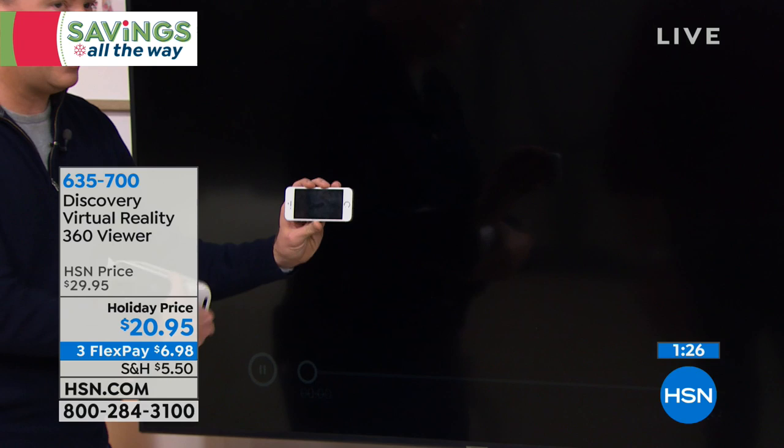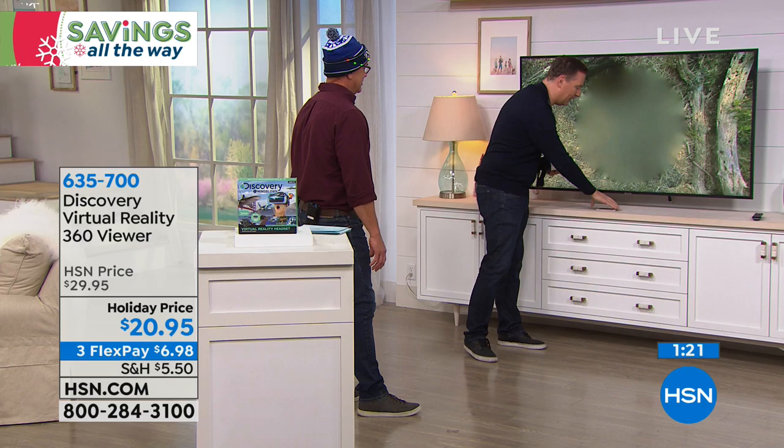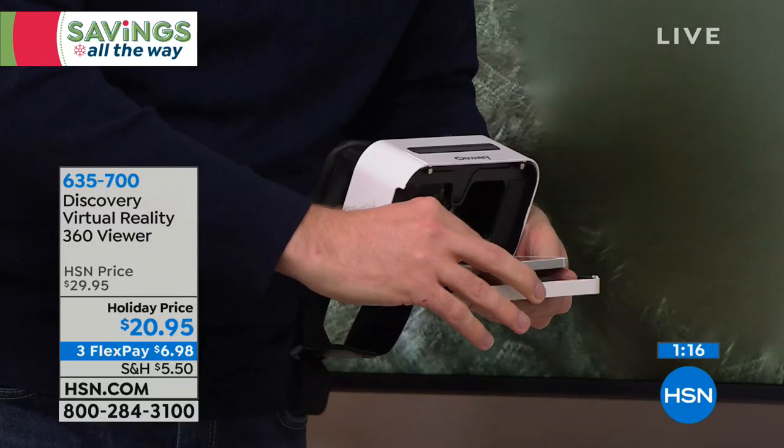Now just open it up. Are you putting it in there? Yep, I'm gonna go ahead and put it in. So on the inside of your virtual reality headset, there is a little cushion, so it's not gonna damage your cell phone. You just put it on there, and then it squeezes it in. A magnetic clasp will then seal it in place, and then you can see there's the movie right there.